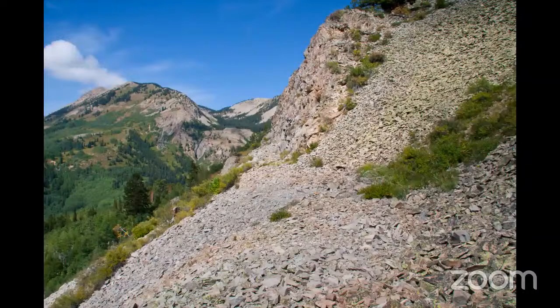To get further up the grade, you have to basically climb down below the wall and around and come back up. There's a river rock that never was excavated. You come back out into an area where the grade is still there, or you can find it. If you look carefully, you can actually find some survey stakes. They aren't from 1881-82. They are from 1890 to 93.